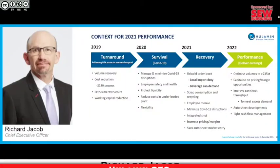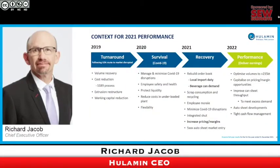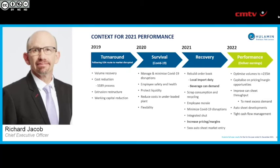Looking at the operational performance of the business, I'm going to start off with Hulamin Rolled Products. This is a bit of a timeline taking us back a few years to look at what priorities and what themes management lived to since 2019.